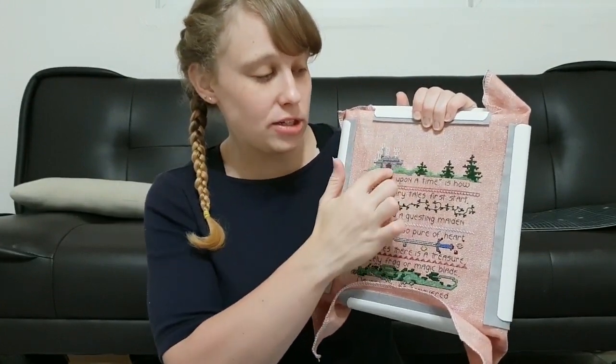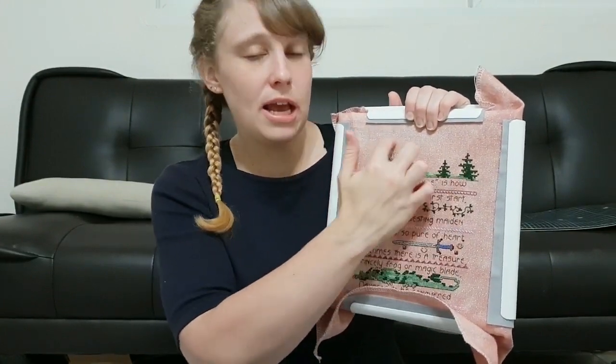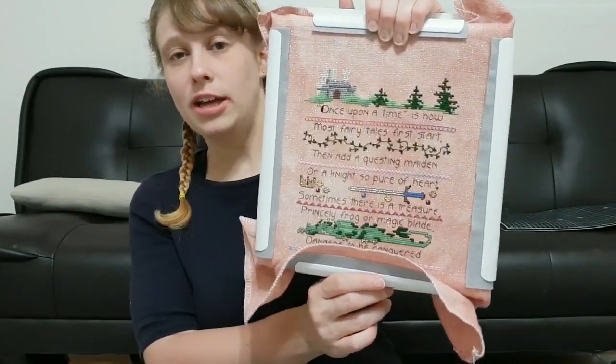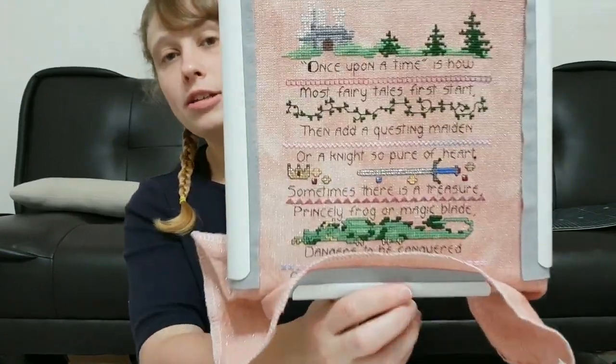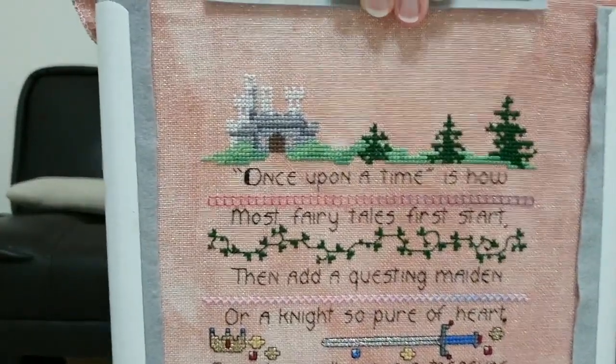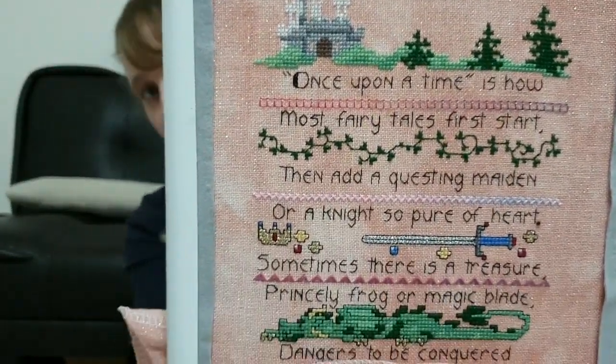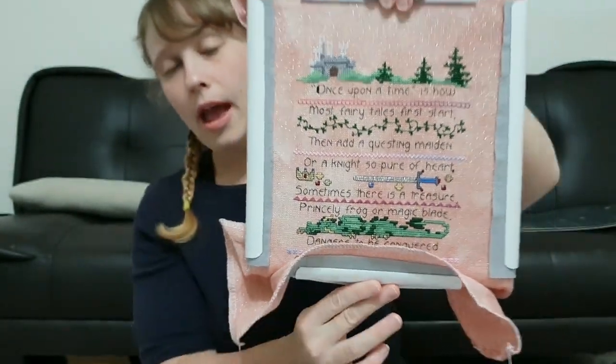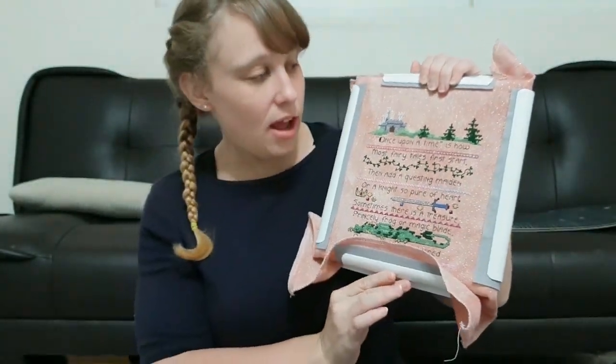So it's got the big castle. It's got 2 mountains and clouds that I still haven't stitched. And then I got my happy little trees and they're all done. So there's that piece. Absolutely gorgeous. I love it.